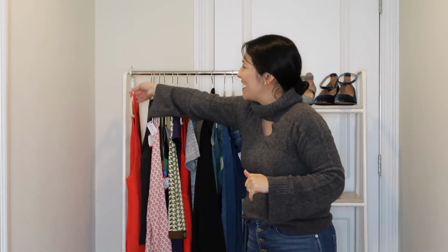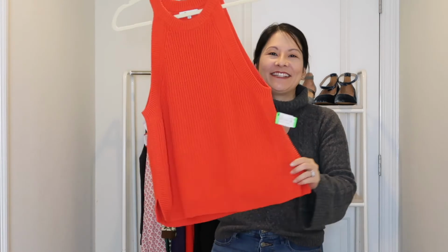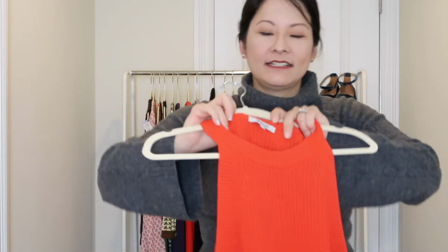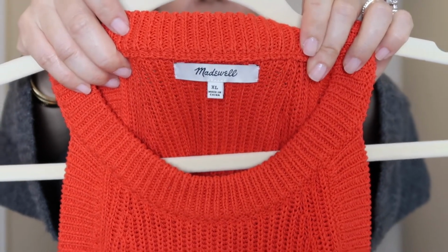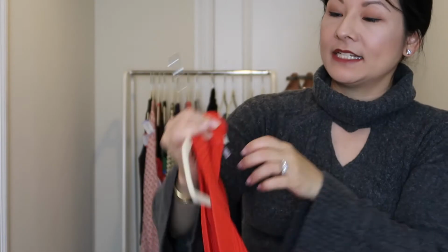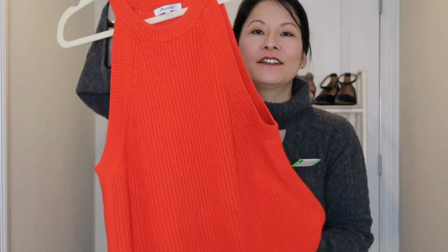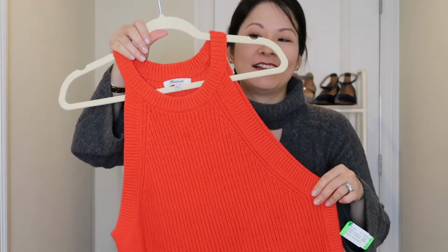So the first, ironically, is also from Madewell. So this is a really cute orange pop of color here of a sweater type of a tank. Here's the tag there. And this, as you can see, is in a size extra large. So really not great probably for this time of year, but I thought this would be perfect going into the spring. I want to kind of start stocking up my closet for that.